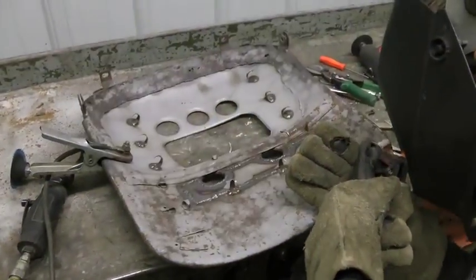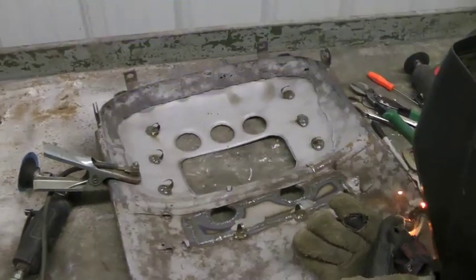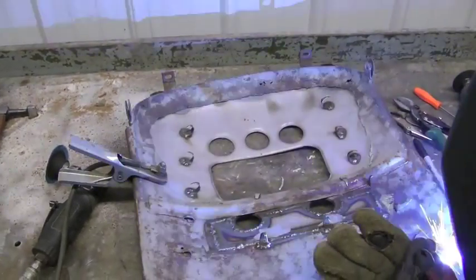After the rust was cut away from the original seat pan, it was put into the blast cabinet to provide a clean surface for our new pan bottom to be welded to.